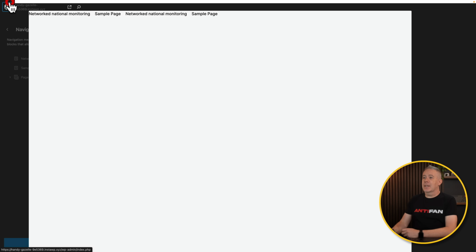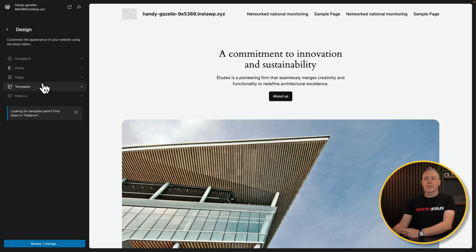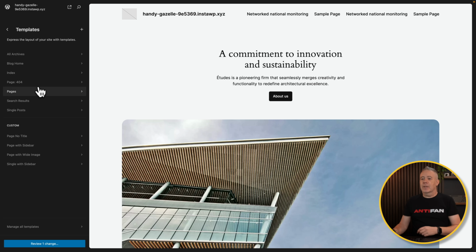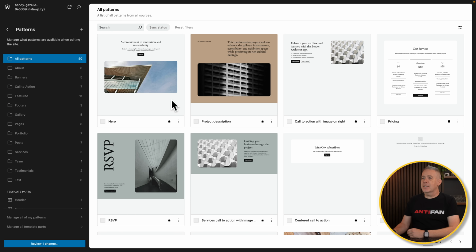Anyway, let's come back out of this and come back out of this and come back out of this. Right, let's talk about patterns. Now, patterns are basically template blocks, but they're not called templates. Yeah. So let's go back out and then we've got our patterns. So these are our patterns.